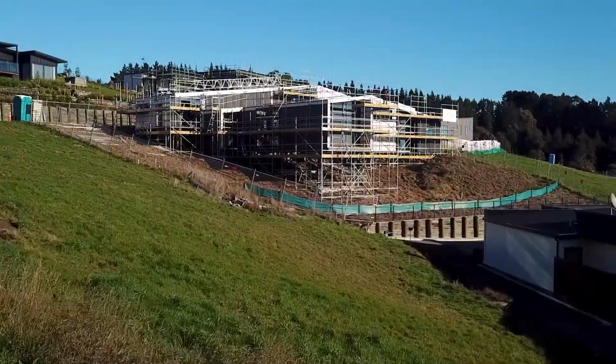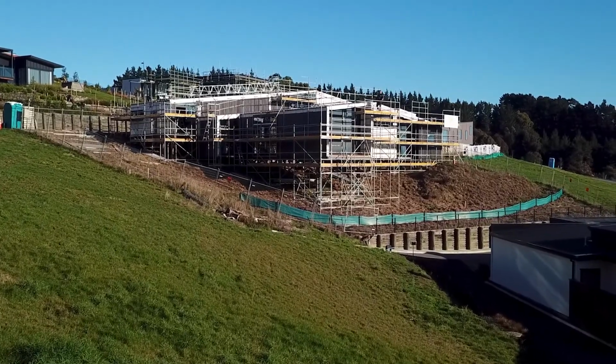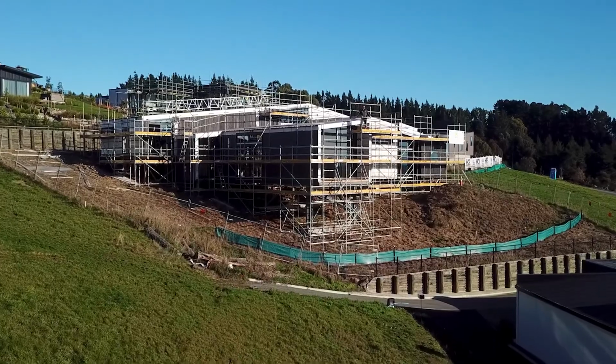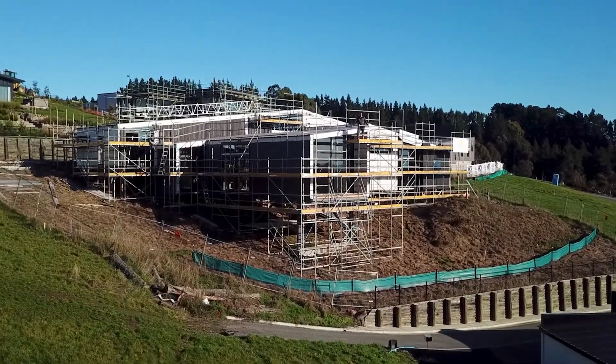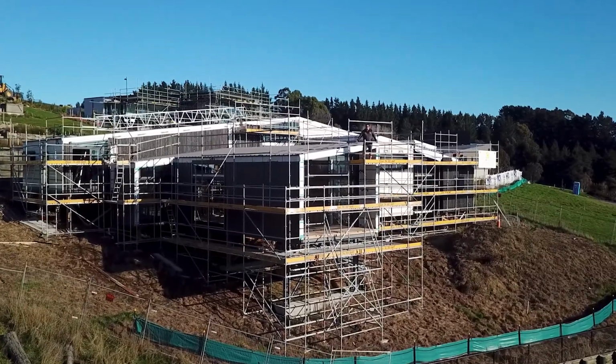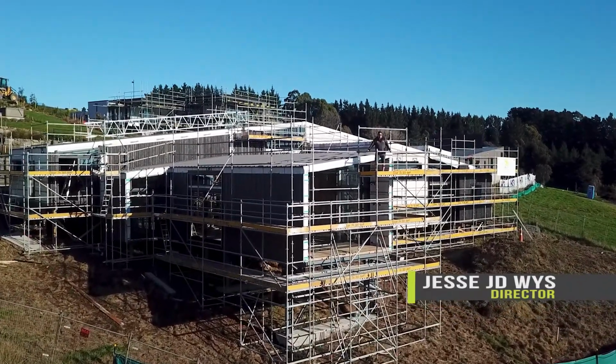Coming to you from a beautiful, crisp, clear Christchurch afternoon. It's actually a pleasant surprise seeing the sun without all the rain that we've had. It's been a terrible couple of weeks of rain, but anyway, back out here, people will be up skiing and enjoying it. Thought we'd bring you up to our job at Redmund Spur. We haven't been up here for a while.